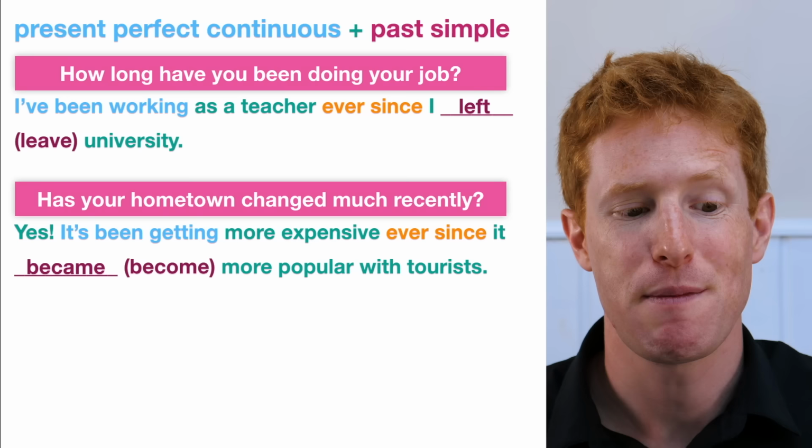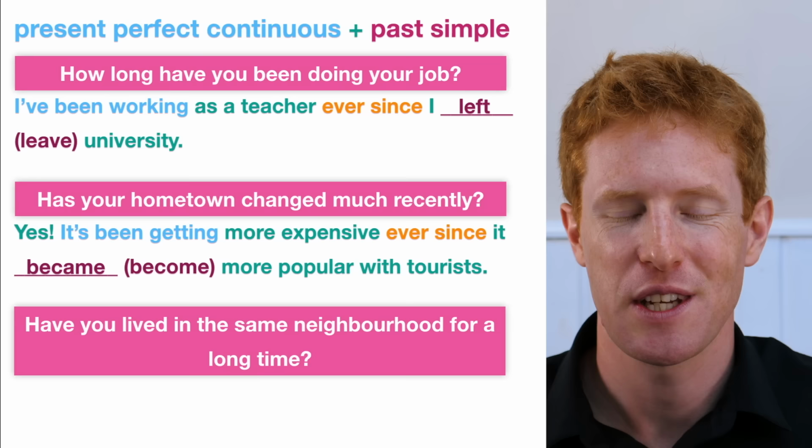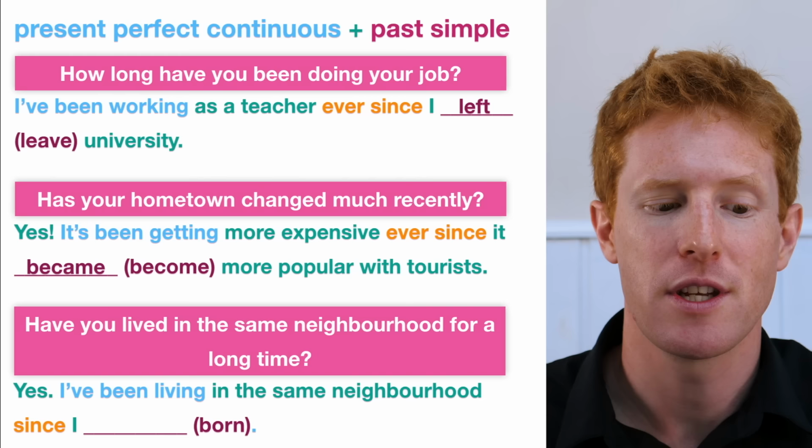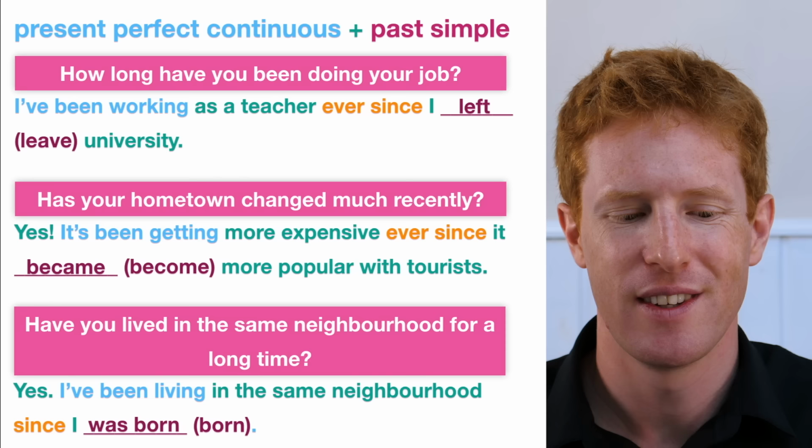Next question. Have you lived in the same neighbourhood for a long time? So you'll get that question a lot in the speaking test. You can say, yes, I've been living in the same neighbourhood since I something born. Okay, since I, wouldn't be something since I borned, no. We use a passive. Since I was born. So get that correct. Yes, I've been living in the same neighbourhood since I was born. Okay.